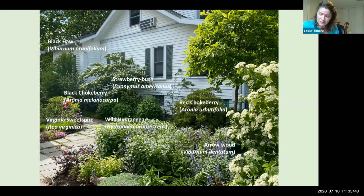Okay, we're gonna finish up with just like 3 more questions. Do you have any suggestions for tall, narrow shrubs, either deciduous or evergreen? A taller native shrub. Tall, narrow, like narrow one. Okay. This one, I didn't describe this one. I didn't feature it, but red chokeberry is considerable.